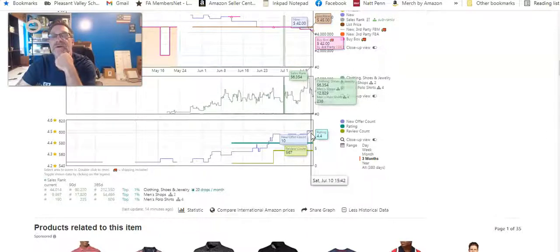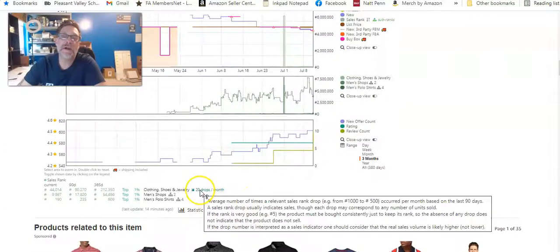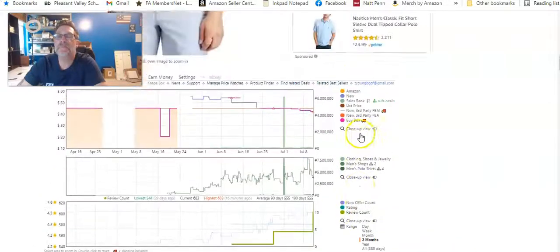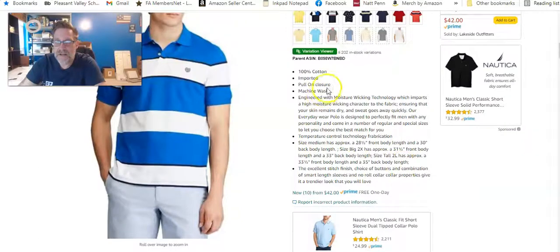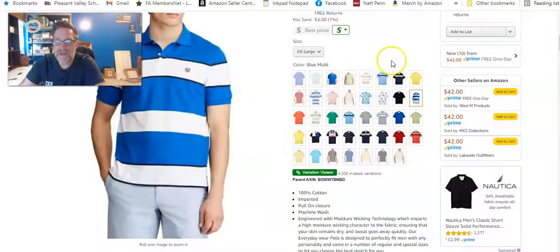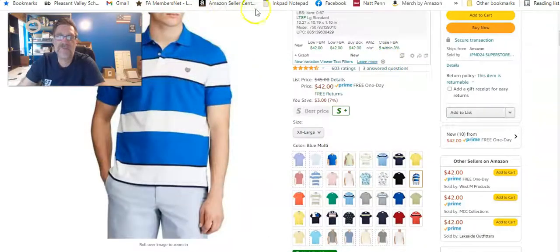So if I jumped on here and I would be the 11th person selling it, I would probably sell these two in about a month time frame. Not bad. I look for things that are more consistent than that, but I just wanted to give you an idea of what you can find on Amazon to sell doing online arbitrage.